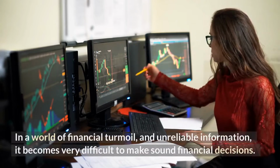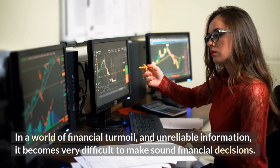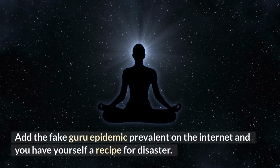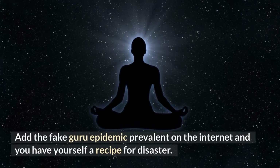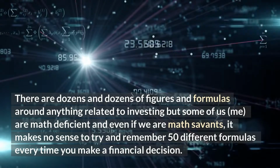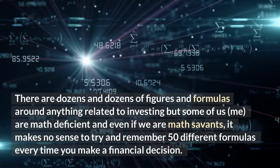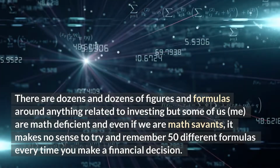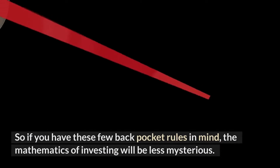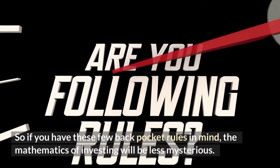In a world of financial turmoil and unreliable information, it becomes very difficult to make sound financial decisions. Add the fake guru epidemic prevalent on the internet and you have yourself a recipe for disaster. There are dozens and dozens of figures and formulas around anything related to investing, but some of us, me, are math deficient, and even if we are math savants, it makes no sense to try and remember 50 different formulas every time you make a financial decision. So if you have these few back pocket rules in mind, the mathematics of investing will be less mysterious.